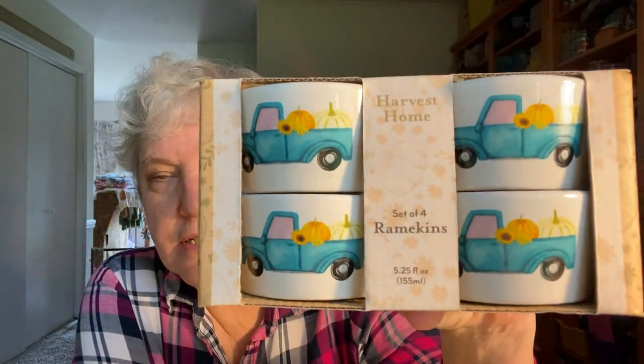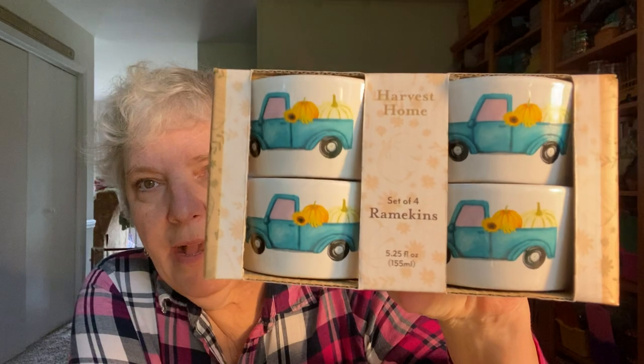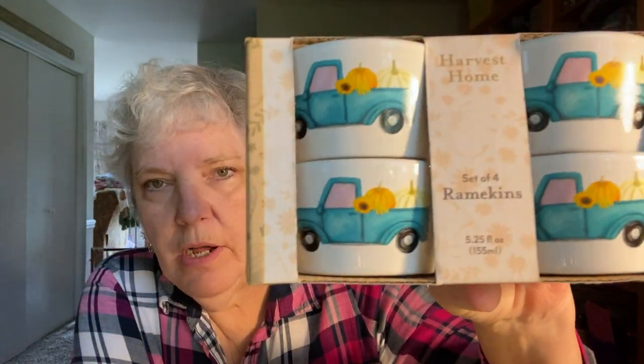Then I got these little ramekin dishes for fall. They have the blue truck and they have pumpkins in the back of the blue truck. So cute. You get 4 for $6.99. And I could use these in my kitchen. Sean's always putting little sauces and things in dishes to dip his food in. And I have a couple little ones like this and they're always in the dishwasher. But I don't know if I'm going to use them for that or if I'm going to fill them with candy and wrap them in cellophane and give them as favors to friends. I'm not sure what I'm going to do with that yet.